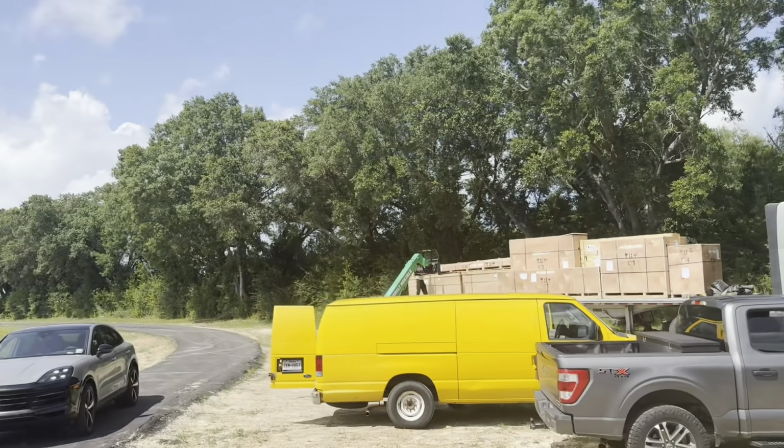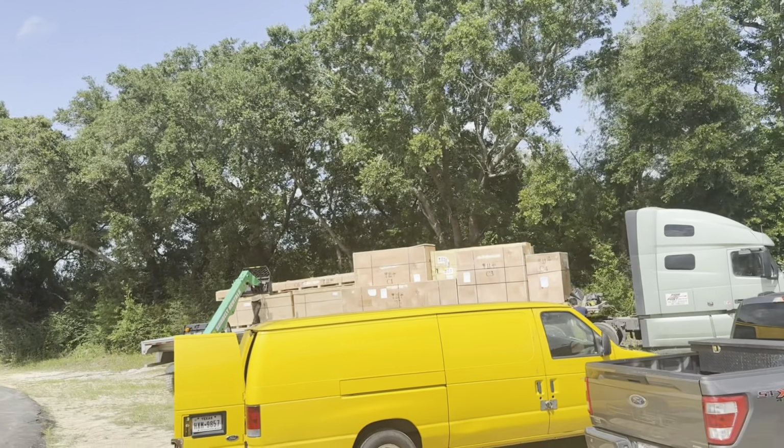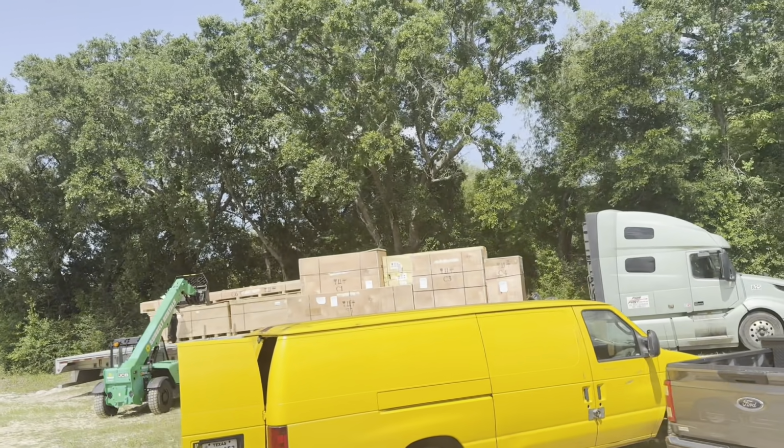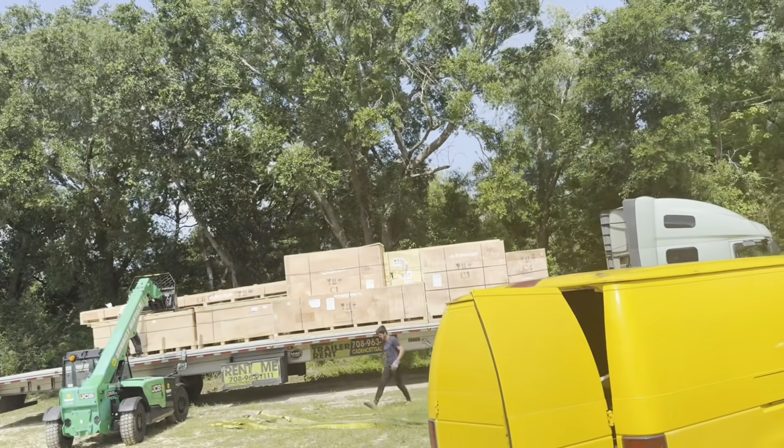Now when my package arrived in the US, it took about a week and a half to go through customs, and then they assign you a truck driver, and it takes them about 3 to 5 days to get to your actual location. Now when these packages arrive, they arrive on these big trucks. Obviously it's a lot of weight, so you are required to provide your own forklift and have a forklift operator to get all of your merchandise off of the truck.